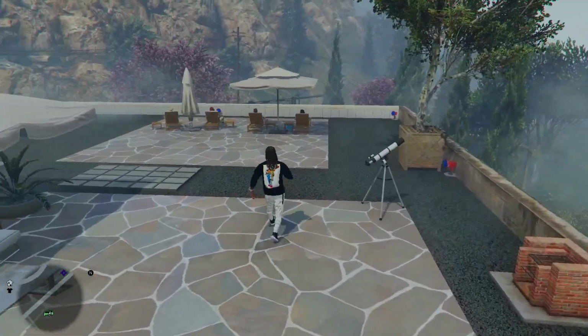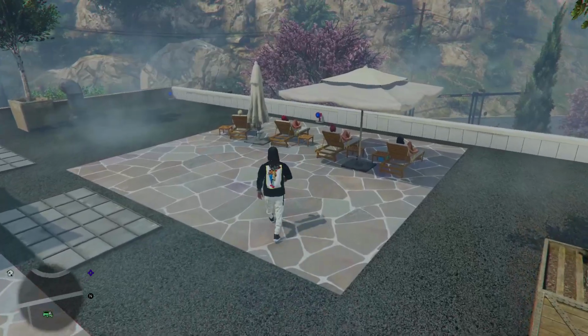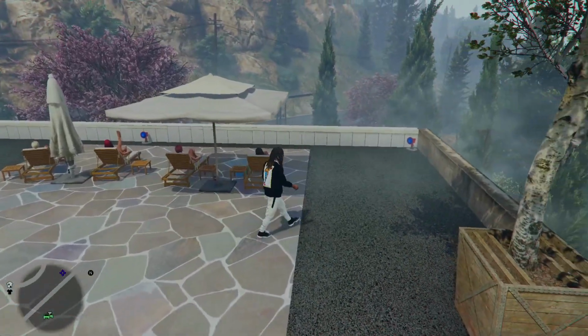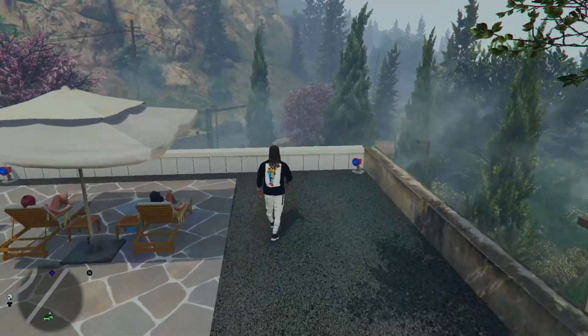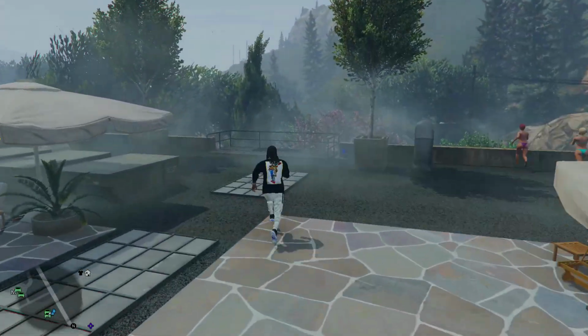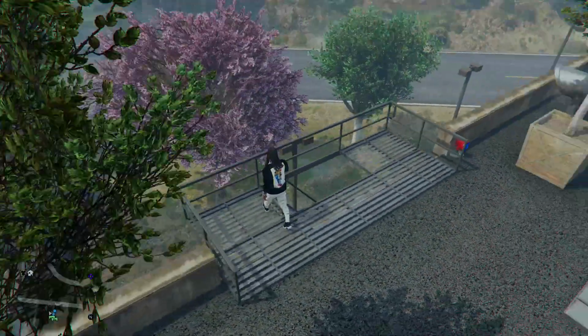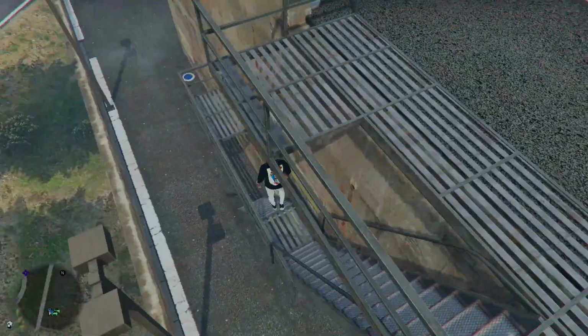Alright guys, man, I'm about to ask the ladies if they want to come with me, and we're going to head over to test this 2024 Toyota Tacoma out. Alright, they say they down to come. Come on. Hopefully they can get down here. If not, I'll have to get them down here.